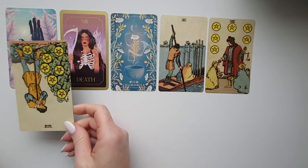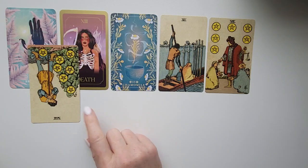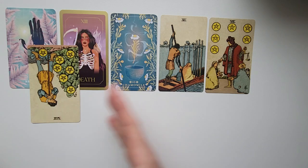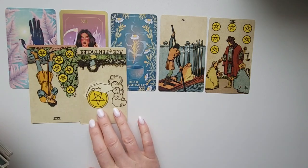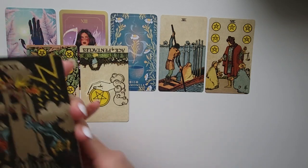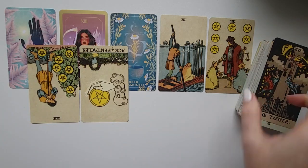The Seven of Pentacles in reverse. The Seven of Pentacles is about putting in a lot of hard work. And that goes with this, with the chamomile, in taking time to rest. Ace of Pentacles in reverse. Okay, I'm being called to read that. Do I even have a book? I don't have a book for this deck. Bottom of the deck energy. Ooh. Okay. Bottom of the deck energy is the Tower. I'm going to put this over here for right now.